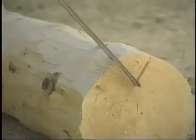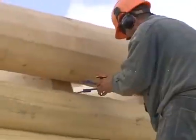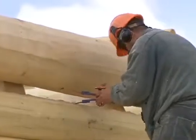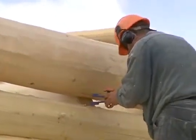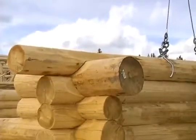Our homes also utilize the V-groove, also known as a Swedish cope or Scandinavian full scribe. The V-groove has proven to be a very stable way of scribing logs one on top of the other. These notches facilitate a much quicker re-erection and add a great deal of stability to the walls.